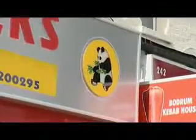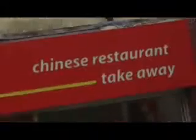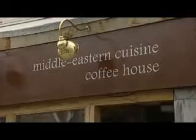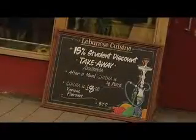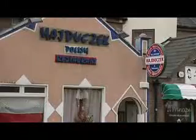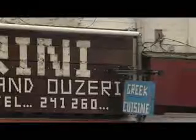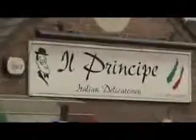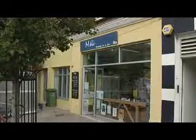On this one street, you can find food from China, the Middle East, Italy, Poland, Greece, Jamaica, or Russia. And if you prefer to cook at home, there are also food shops where you can buy the ingredients to cook recipes from around the world.